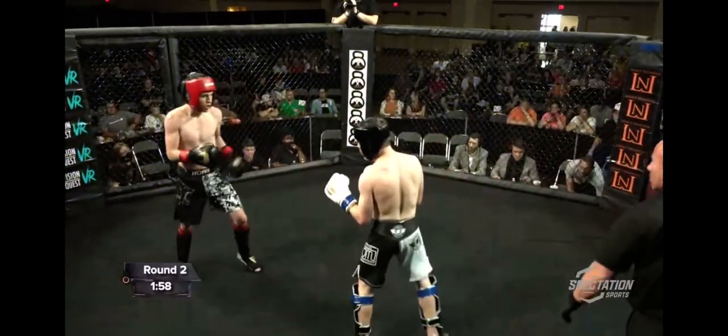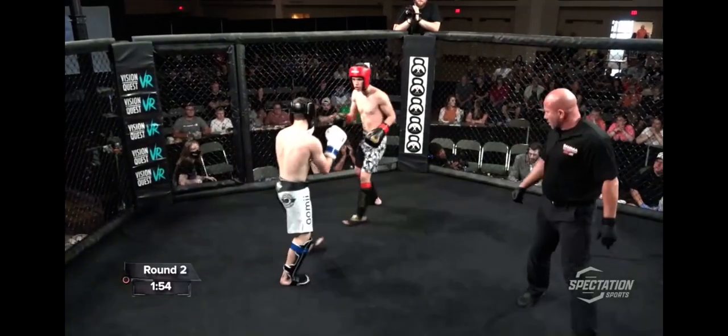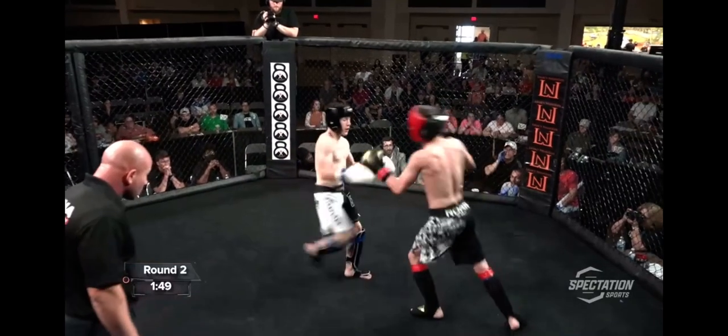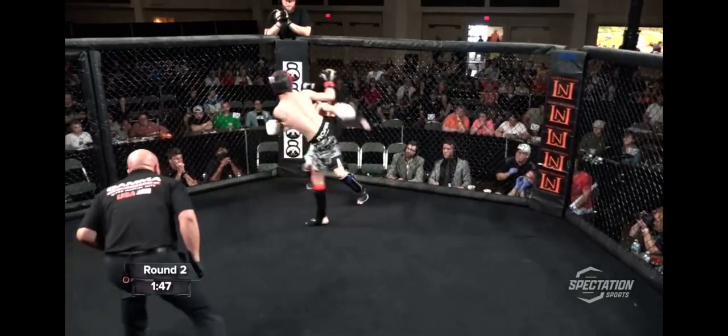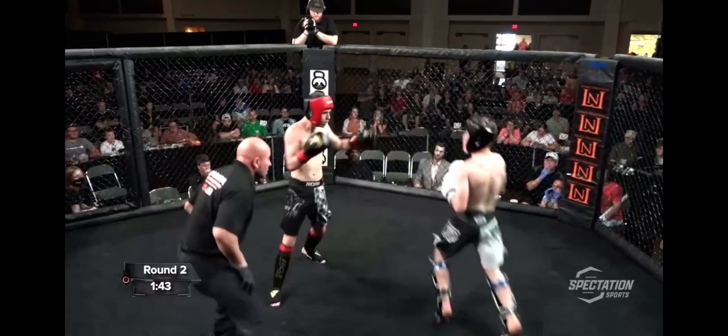Round 2 underway. Matt Tomlinson, Cyrus Fees, your broadcast team for the evening. Joseph Snyder, Devin Emerson, youth kickboxing featherweight matchup here at Showcase MMA 20. Oh, and there Emerson with a big right hand. Now Emerson with a big hook. Emerson feeling himself right now.